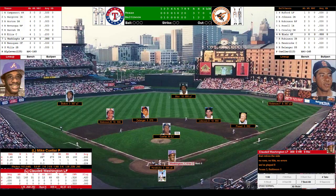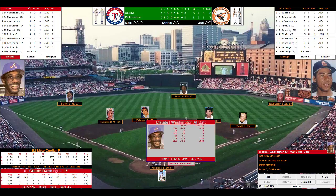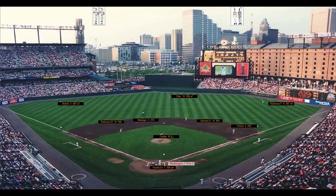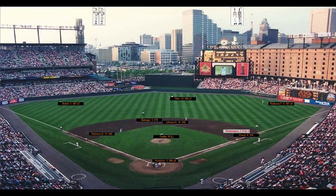All right, top of the 9th. Leading off for the Rangers, Claudell Washington, then Beniquez and Bump Wills. If anyone gets on, we go to the top of the order. Washington's 0 for 2 today. Cuellar's now up to 113 pitches. Lefty-lefty matchup here. The windup and the pitch to Claudell Washington. And Washington singles up the middle.